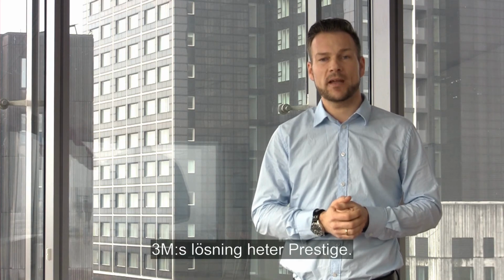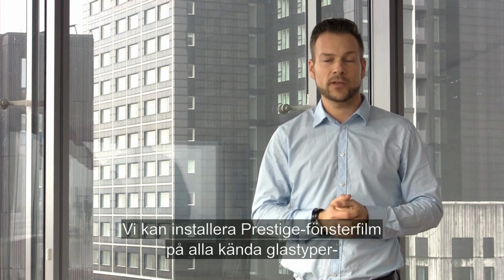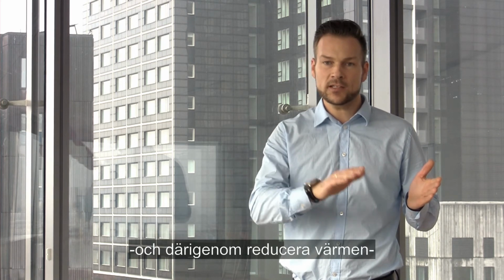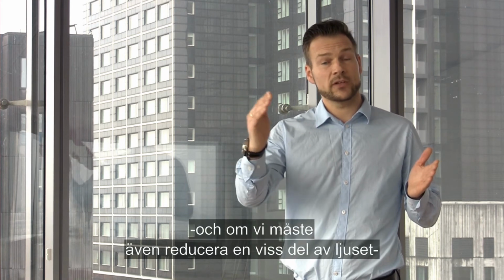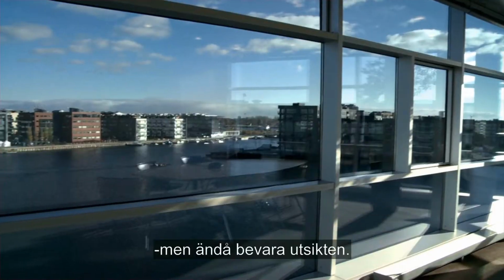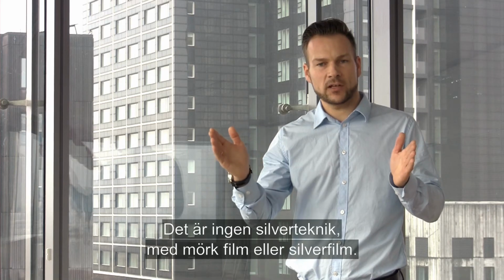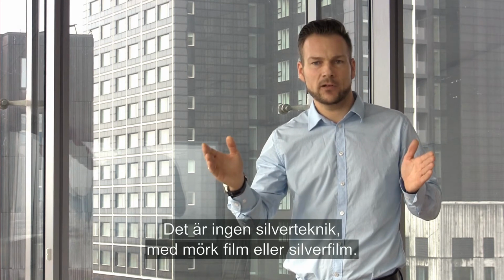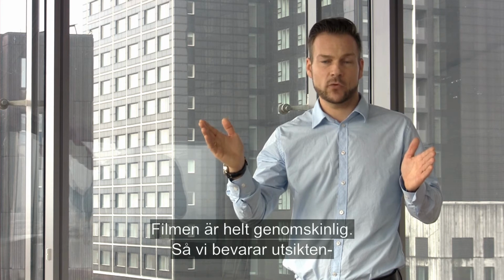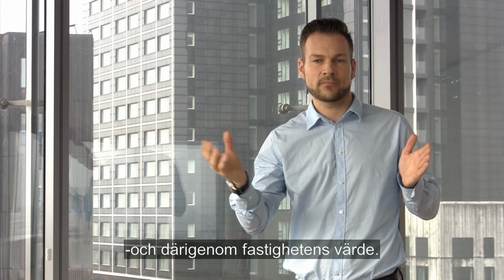The approach that 3M has is the Prestige range. We can install the Prestige window film on every known type of glass, thereby reducing heat, and if we have to, also reducing some of the light, depending on customer needs, but still keeping the view. It's not a silver technology, where it's a dark film or silver film. It's completely transparent. So we keep the view and thereby the value of the location.